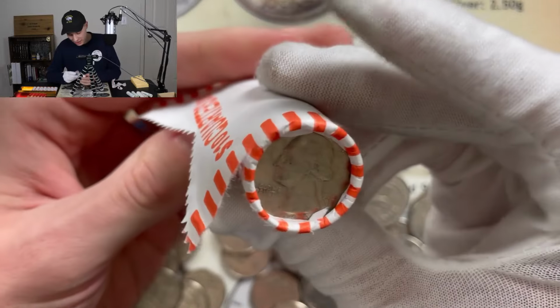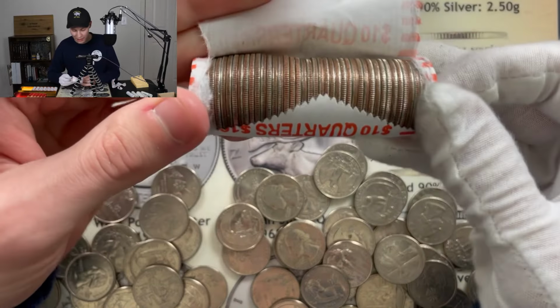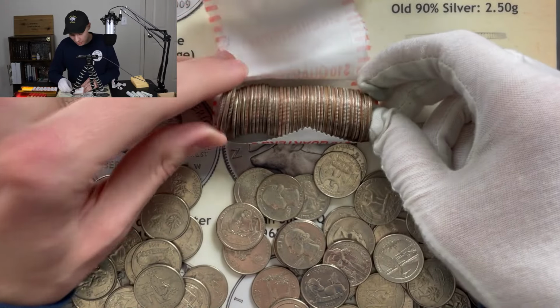Anyways, guys, we're moving on to our final ender. It's this one right here. It's going to be the Bicentennial ender. Again, it's nothing super special, but it's an interesting coin to me. So here we go. We got no silver, it looks like.